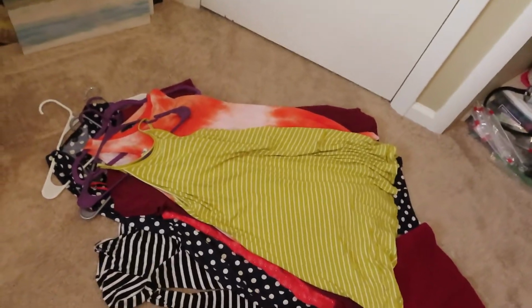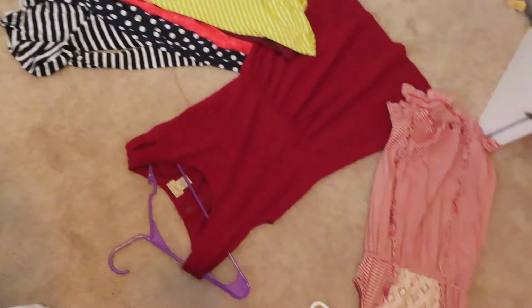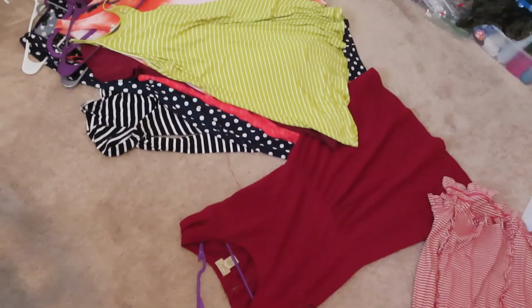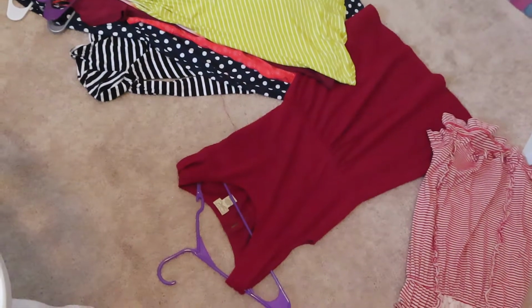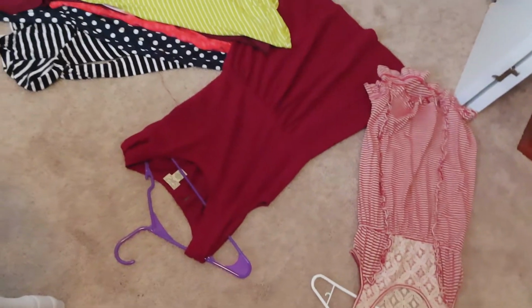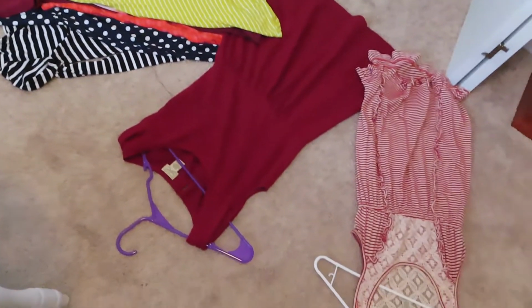Here's what it looks like so far. Here's the keep pile, here's the get rid of pile, and here's the maybe pile. As you can see, I am keeping a lot so far. So hopefully the get rid of pile gets bigger, and anything that goes in the maybe pile might eventually come back to the get rid of pile. So this is what my stacks look like so far.